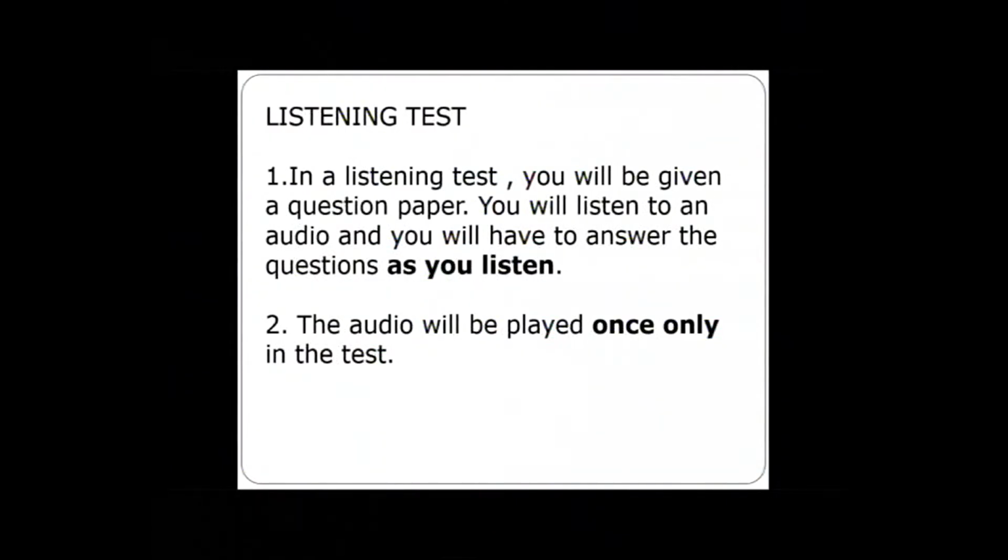Now, why are these letters in bold? Because this is very important. You have to answer as you listen. You will listen and give your answers at the same time. The audio will be played once only in the test. During your practice sessions in the classroom, your teachers may repeat the audios, but during the test, the audio is played once only.